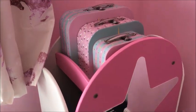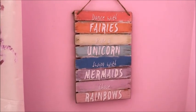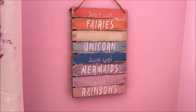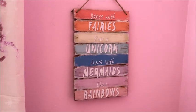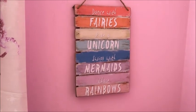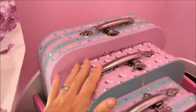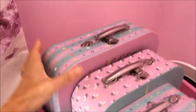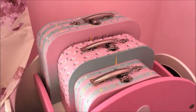Oh, first though, actually on the wall over here we've got this gorgeous wooden plaque which says dance with fairies, ride a unicorn, swim with mermaids and chase rainbows. So we really wanted to create a sense of magic in here. That's Bee drumming in the background. I also got these suitcases from The Works. They're a set of 3. Unicorns are real and Esther uses those as extra toy storage. And they were really cheap, really reasonably priced, and I'll put some links in the comments box below.